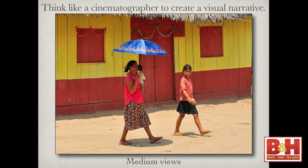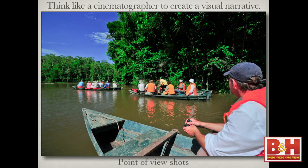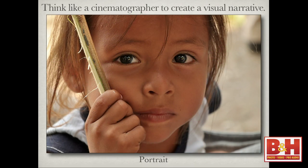Medium view, street scenes, the village scenes. Point of view, we're on the boat. We're looking at what we're seeing from the boat. So POV, they call it in the video world. So we're mixing up the shots, tight portraits. Get down on their level, fill the frame.